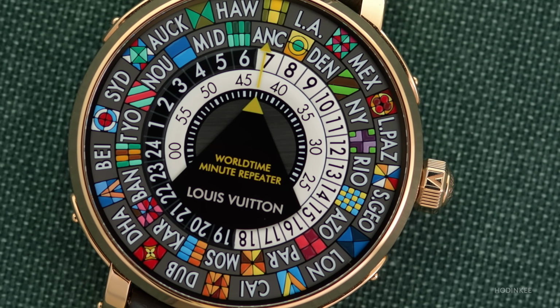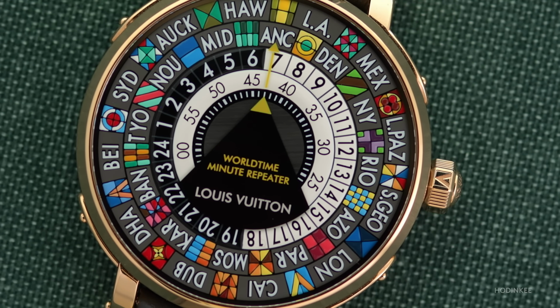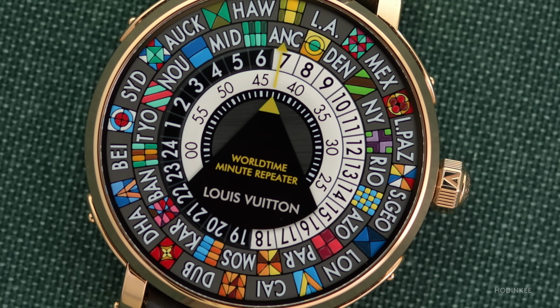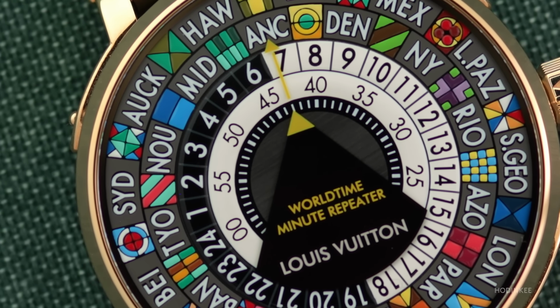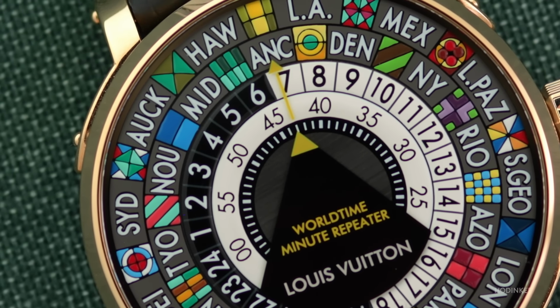So just to be clear, the normal execution of this watch is hand painting the flags around the dial. It's a very intensive process, like a macro process. It takes around 3 weeks to make a dial. There are 37 different colors on the hand-painted version, and there's also attention to making sure the flags have volume, where you can really feel it's hand-painting and not just stamping on the dial. There's a huge attention to detail in there.